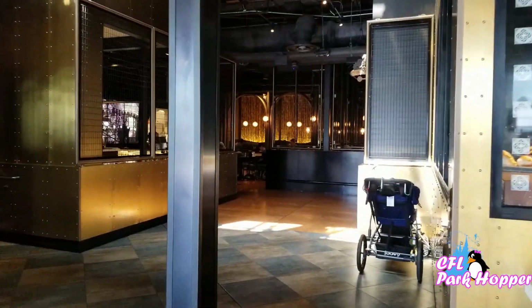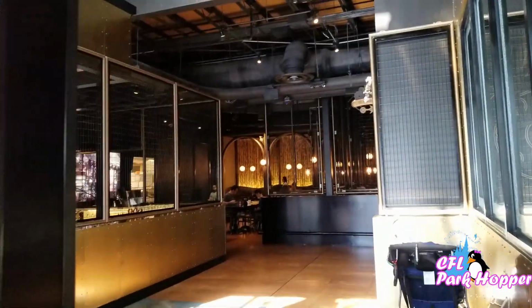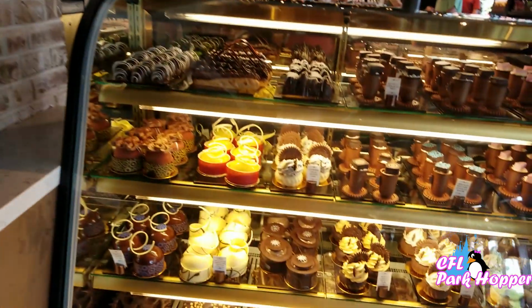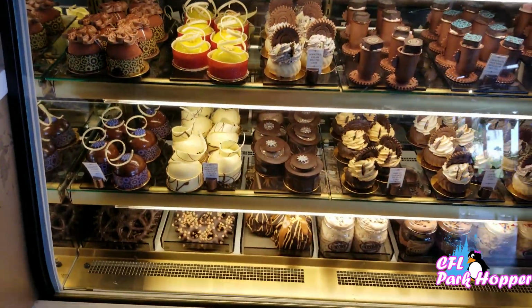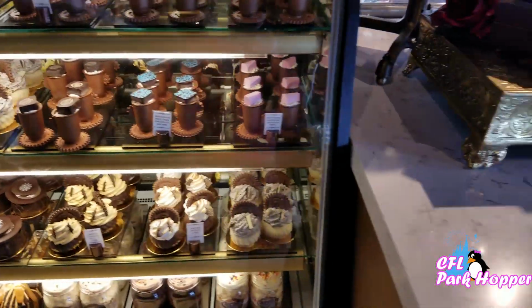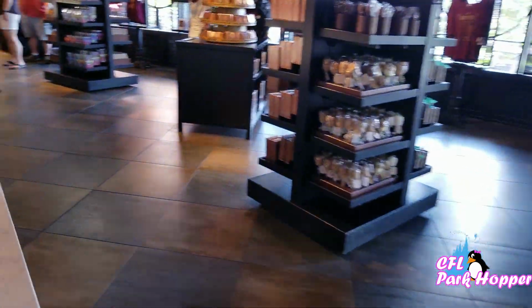I got distracted by all of this candy over here. I'm gonna look at that in a second. But that's the theme of the restaurant. So that's inside here, all the eating area. I think they have an upstairs area to eat, hands down. But look at all the dessert they have. Oh my goodness, I didn't even realize this was here. I should have come here a long time ago.